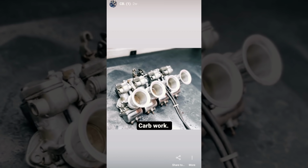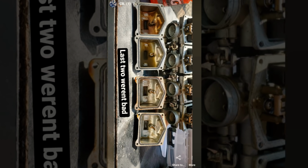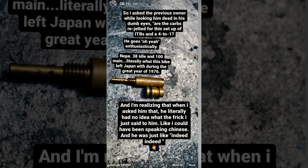The real problem was the fact that the owner definitely lied about the carb jet. See, when you change the exhaust or the intake system, in this case, velocity stacks and a 4:1, you're supposed to change the jets to a larger size. This way, the extra airflow is matched by extra fuel. Without doing that, you'll just run lean with all the issues that that brings.